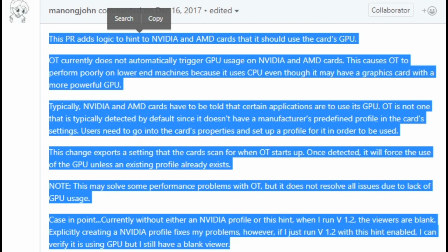This causes OpenToonz to perform poorly on lower-end machines because it uses CPU, even though it may have a graphics card with a more powerful GPU. Typically, NVIDIA and AMD cards have to be told that certain applications are to use its GPU.